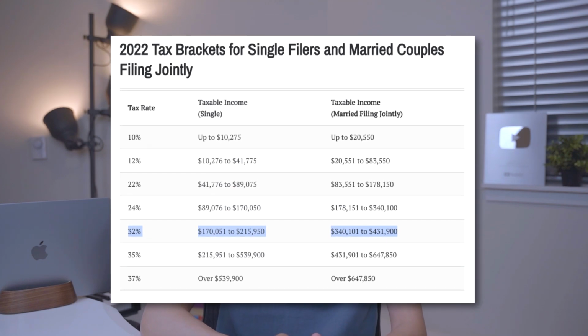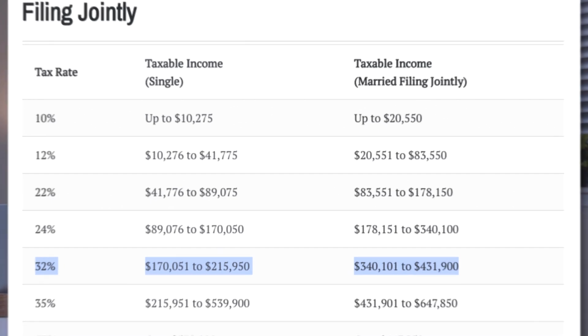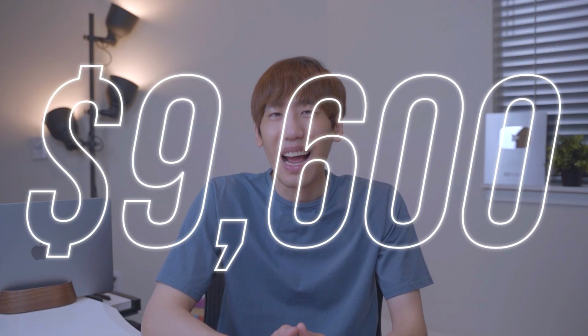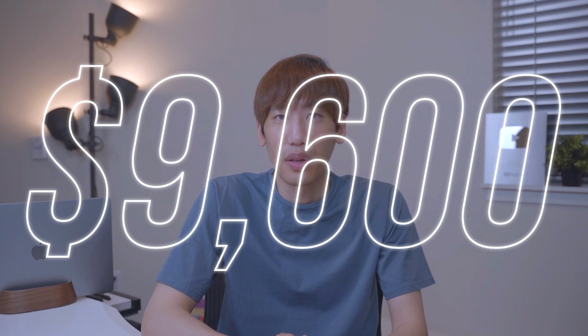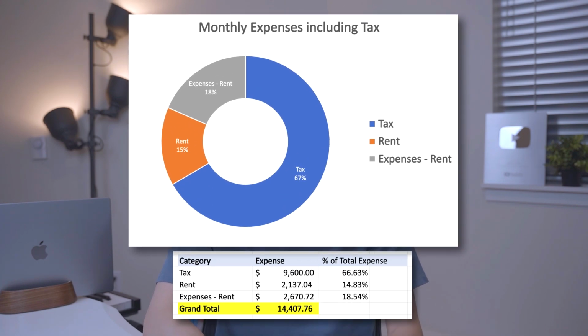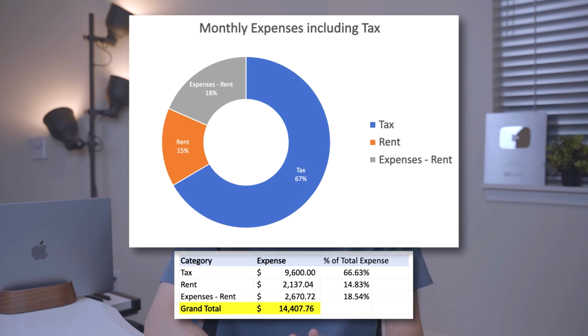If I make $360K a year, how much do I pay for income tax? In 2022, I have to pay a hefty 32% on income tax. That's $9,600 a month. I repeat, $9,600 a month. That's right, nearly a third of my income is gone straight to the government. Take a look at this graph. Over 2/3 of my total expenses is tax, and more than 80% are rent and taxes combined.